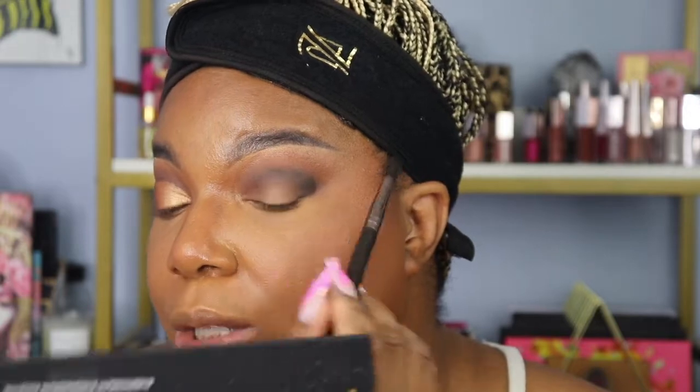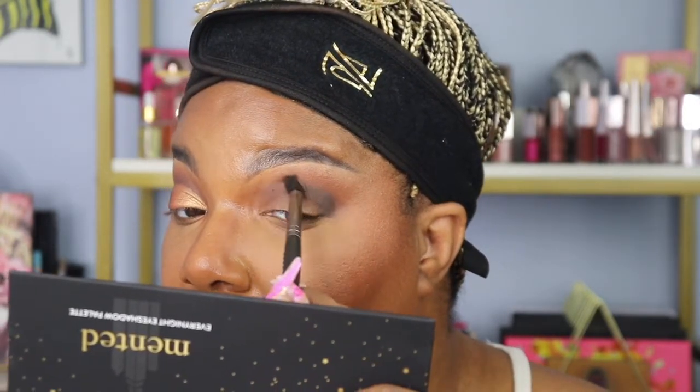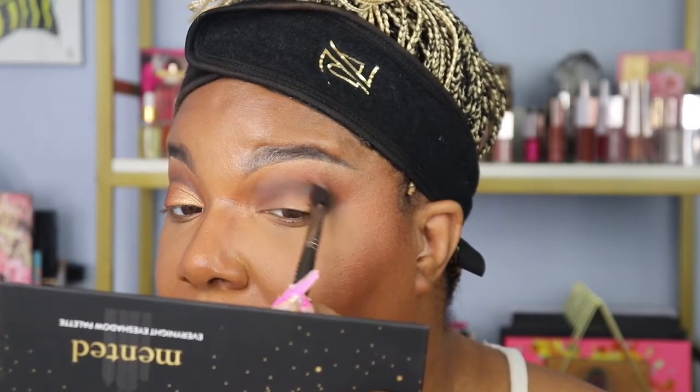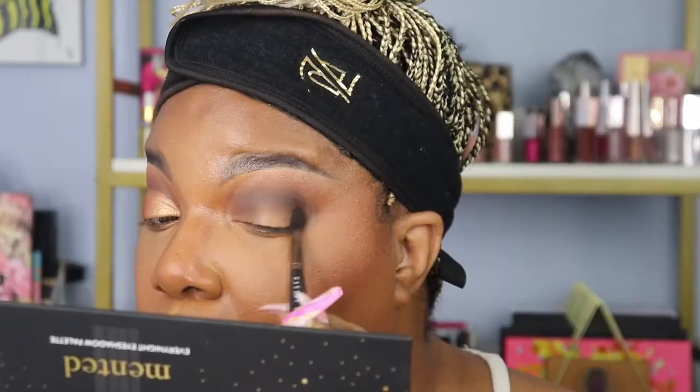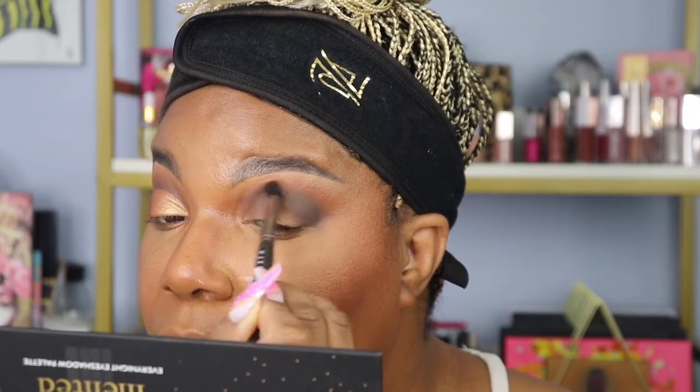So if you're scared of using black shades, I suggest taking a clean brush to blend it out. That way there's no excess shadow on the brush, and you're not completely making your lid dark by dragging that back and forth. In the corner where you want it to be the darkest, you can just blend in small circles, and then where you want it to diffuse, you can use windshield wiper motions.